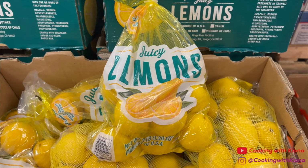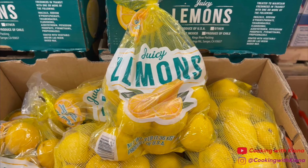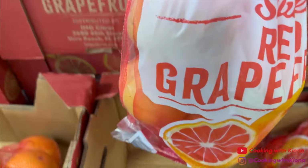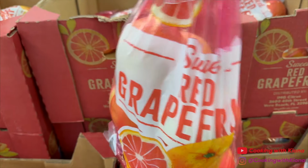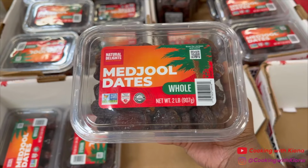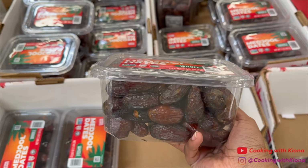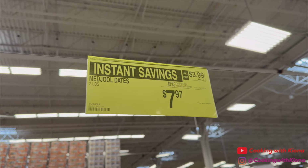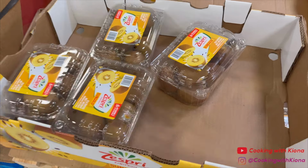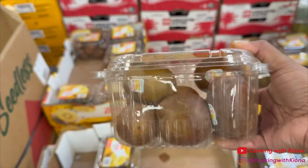Next I got some lemons. The lemons were $3.86. After that I got some grapefruit, which were $7.44. Oh, and this is where my mom gets her dates for her smoothies. The dates are $7.97. She also gets her kiwis from here as well. The kiwis are $5.81.